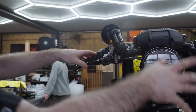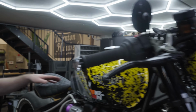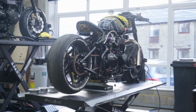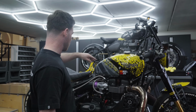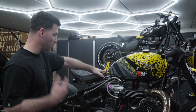master cylinders, clutch perches, and with the paint, it came to designing it in-house. We had the boys down at Image Design Custom paint this up for us. This whole thing is completely paint, front to back, no decals involved. And then we had the custom gripper seat as well, which is like a motocross vinyl gripper.